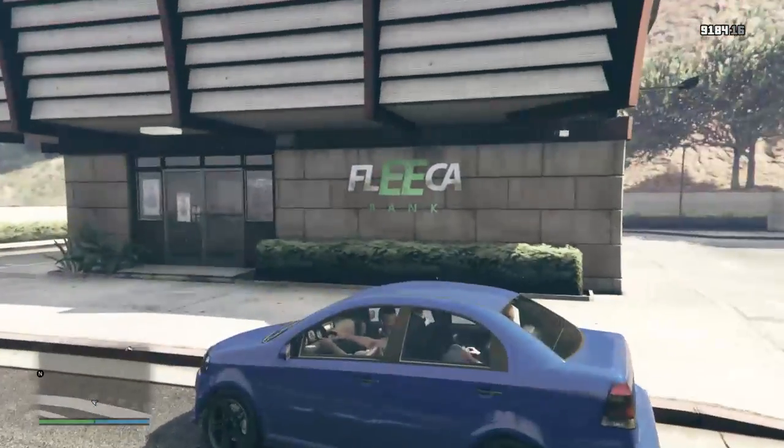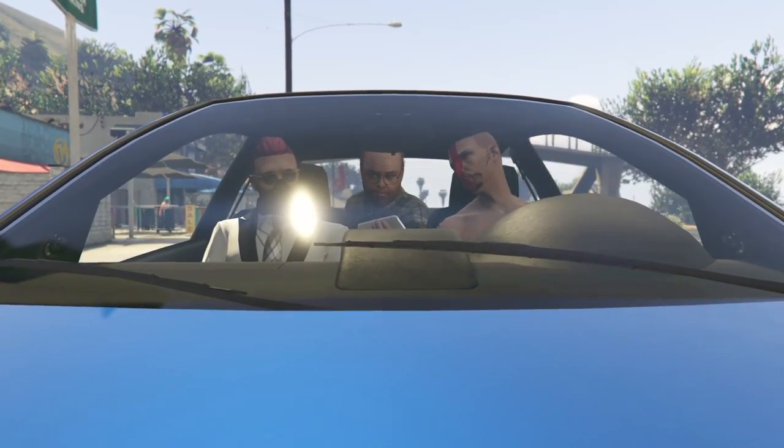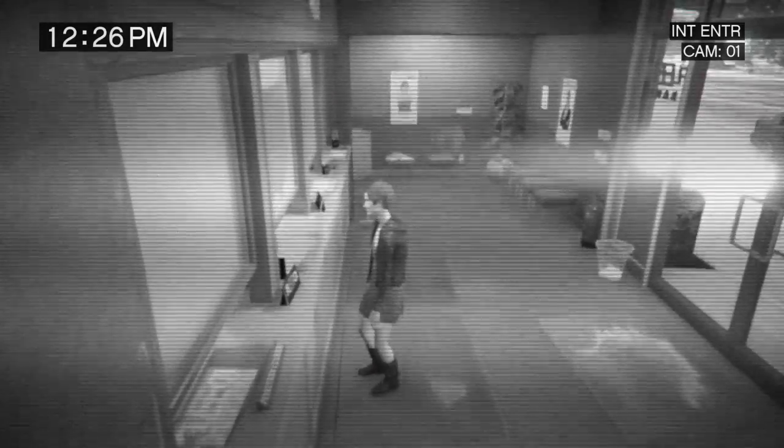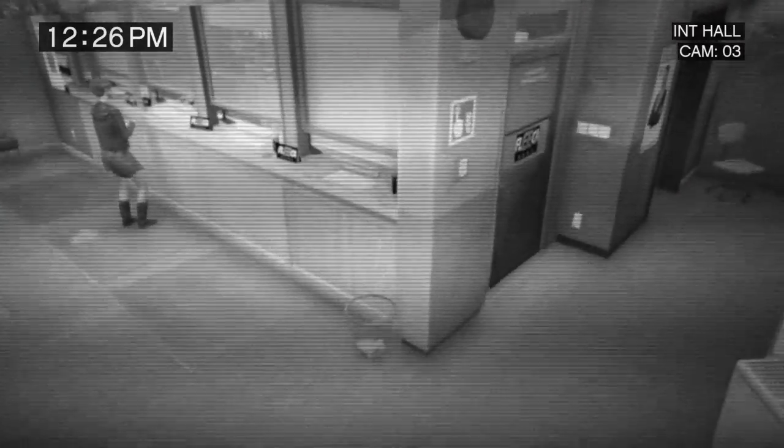There it is. Take a look. Drink it in. I've patched into their security feed on my cell. What are we looking at? Small joint, not much security. Staff won't give a crap, especially about the deposit boxes.